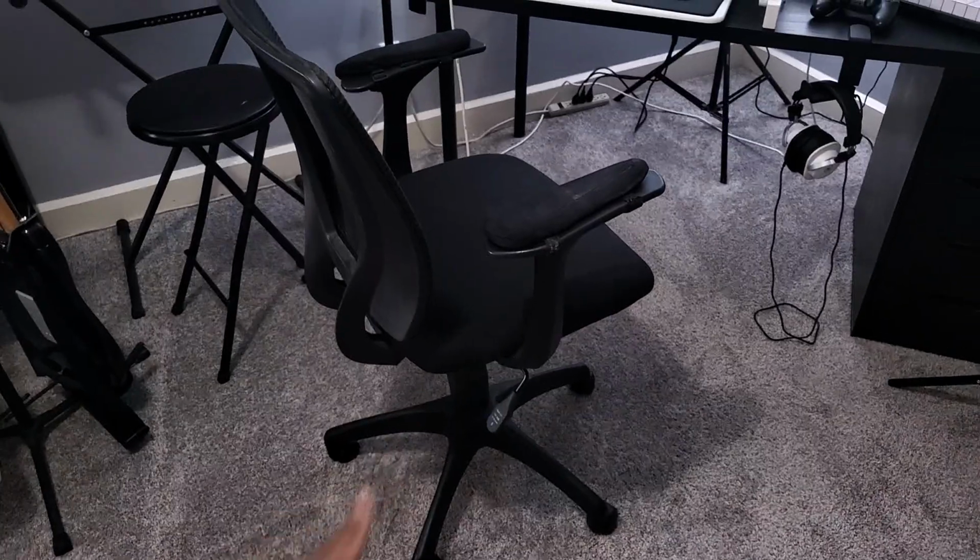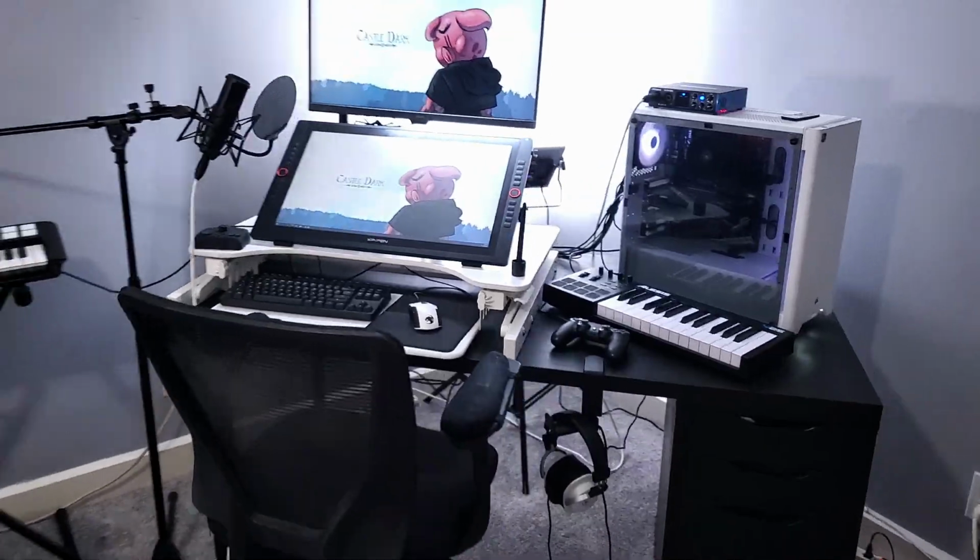These used to be actually pretty soft. Now they're just, you know, destroyed. But yeah, it's a nice chair. It's all right. It gets the job done. I did replace the piston inside of it to make it go up higher. So that goes right there and finishes the desk.